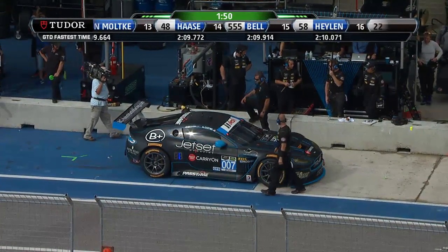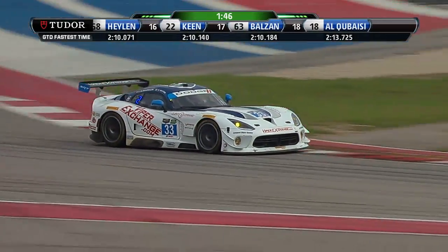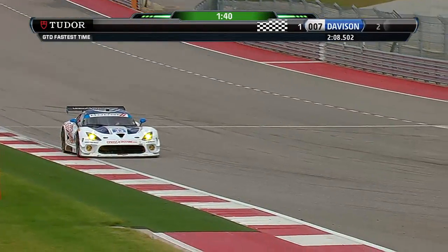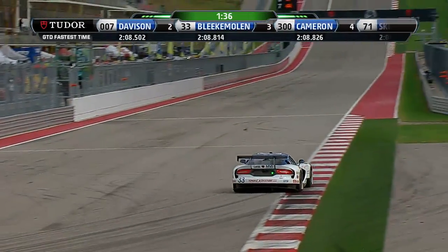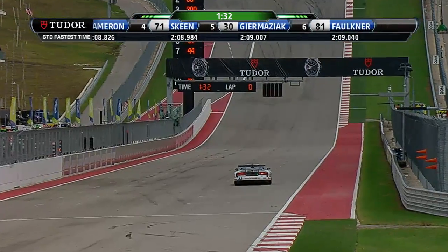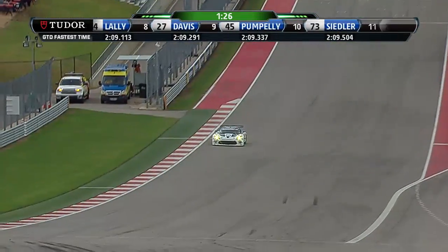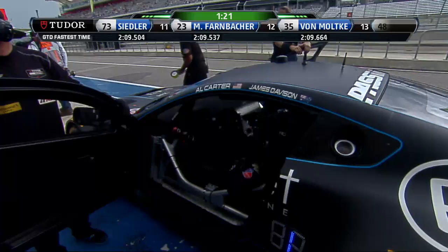Davison brings the 007 Aston Martin in. Usually, as there's less than 2 minutes to go, he's done. He's said that's the lap. The question is whether this guy, currently second, Jerome Bleekemolen, in the Viper Exchange Port Lavaca Auto Group Viper GT3R, has an answer. He needs to find 3/10 and a little tick to be able to displace James Davison, and he's got one more lap to get it done if he didn't do it on this lap.